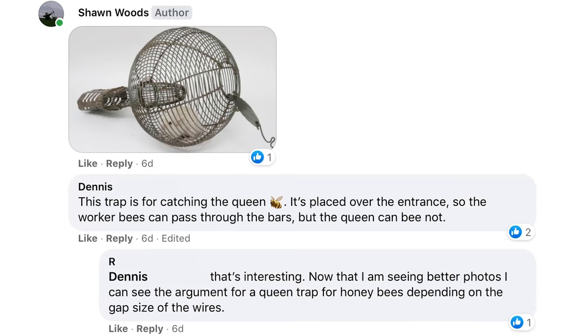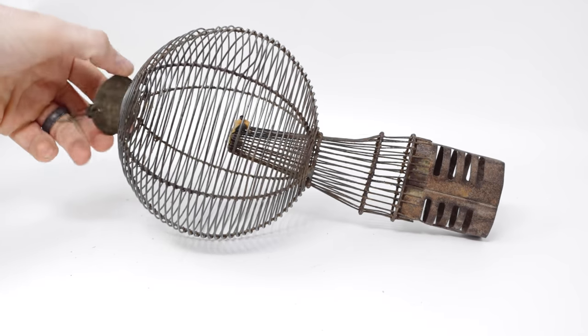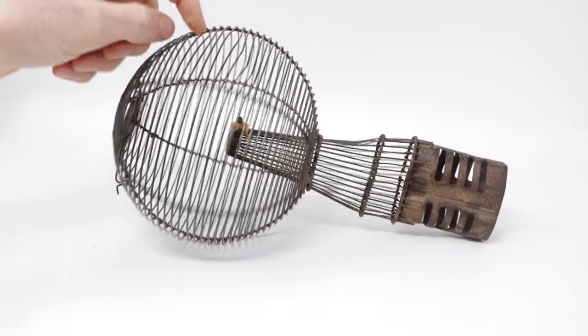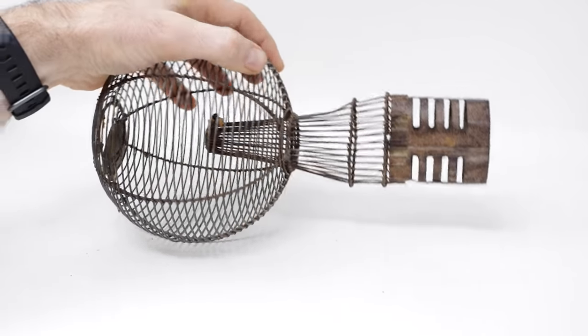Well, the answer came from a man named Dennis, who's part of the Mousetrap Collecting Facebook page. He believes this trap is for catching a queen honeybee. Now, we could be wrong, but after hearing the answer, it makes perfect sense. When a beekeeper thinks the hive is about to split and swarm, they can place the trap on the entrance.